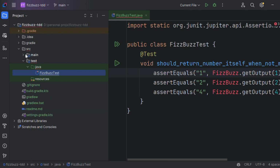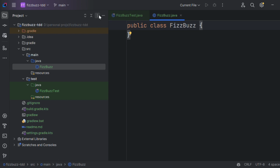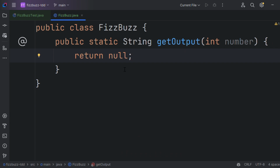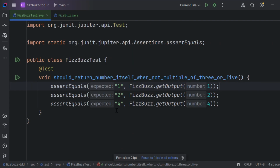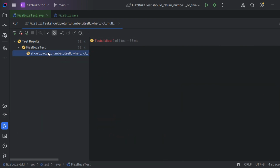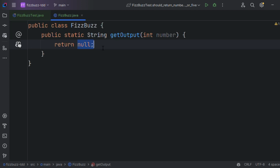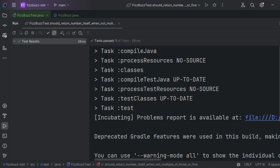Now to fix it, we should write enough code to make the compilation error go away. So we will create the class fizzbuzz and the static method getOutput, and I'll just make it return null for now. Now that the test compiles, we can try to run it. As you can see, it fails, because we return null. We will write enough code to make this test pass. So I'll just return string.value of number. Run the test again. Awesome, it is green now.